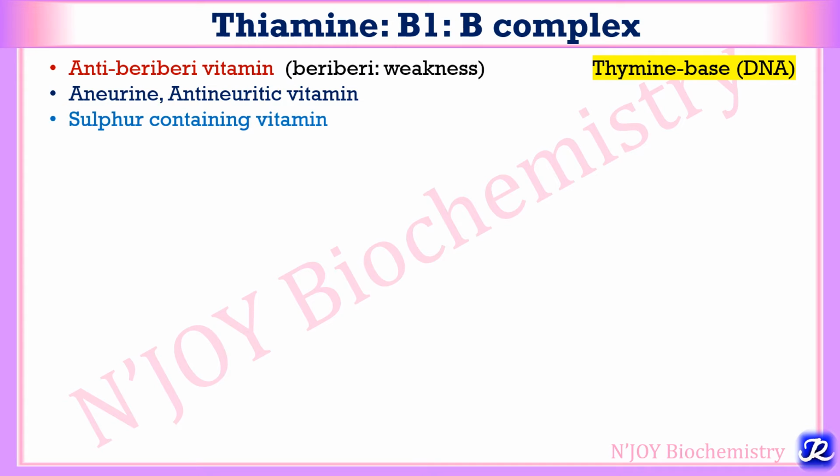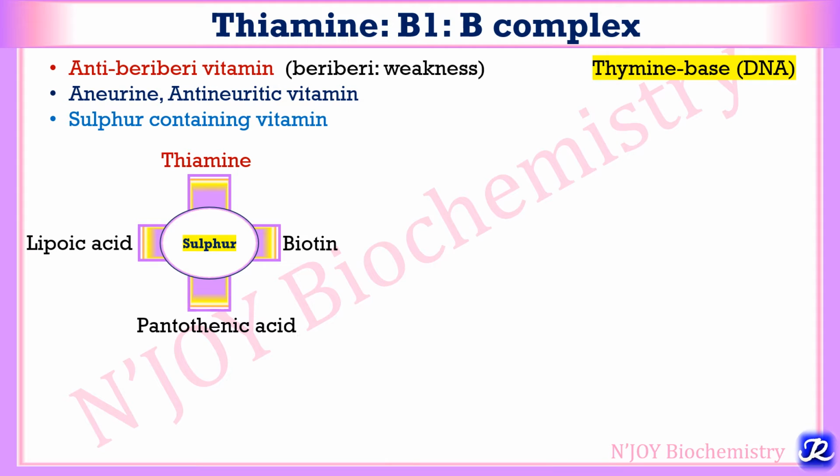It is a sulfur containing vitamin. It has sulfur in its structure. There are some other vitamins which also have sulfur in their structure like biotin, pantothenic acid and lipoic acid.